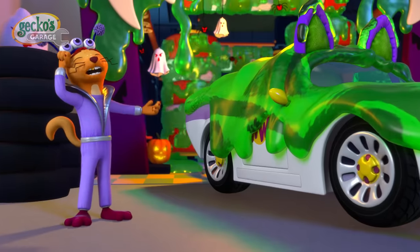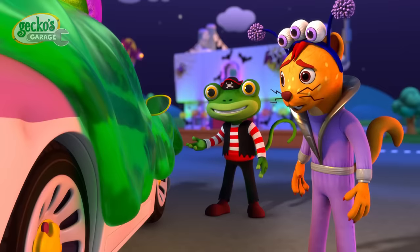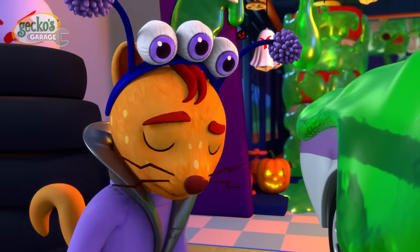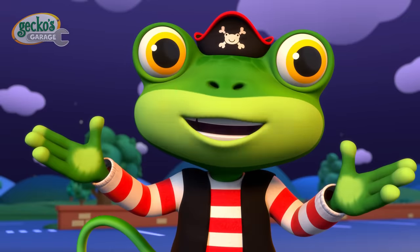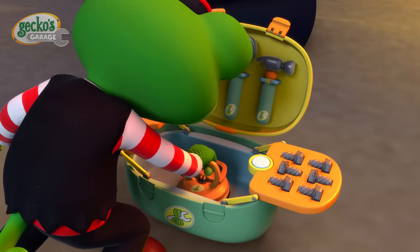And now Sly is ruined! It's only a dent and an easy fix. Why don't you help me? Does it mean I get sweets quicker? A team that works together eats sweets together! What tools do we need? Suction cup!